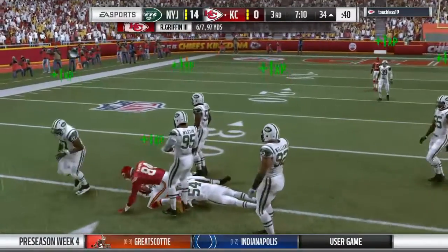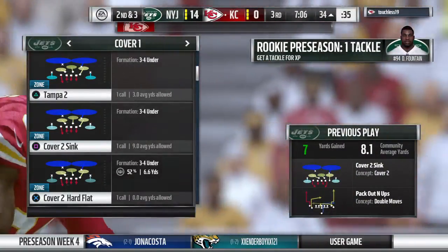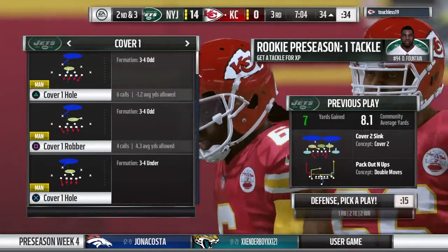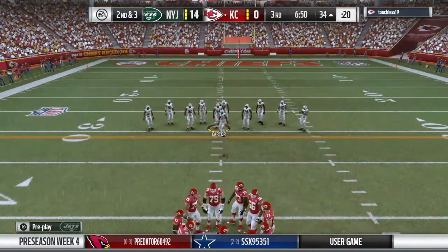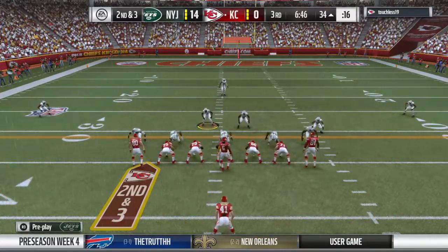He gets it complete to Harris. 7 yards, the pickup on the pitch and catch. Now that's staying ahead of the chains. Really good pickup on first down, hitting the tight end there. Now it brings up a 2nd and manageable. Just found a hole in that zone.